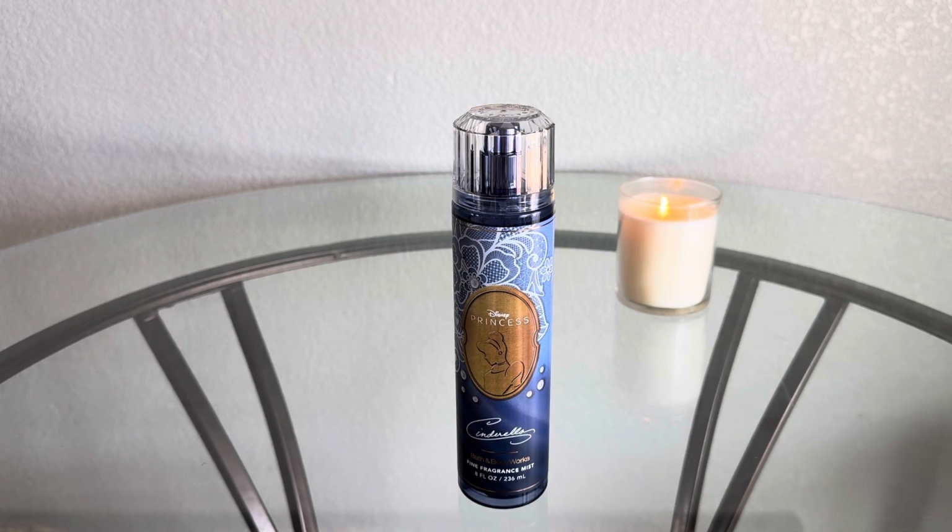And another thing I wanted to point out about all of these body mists, at least in my opinion, when I was in the store smelling them, was how light they all were. A lot of them I had to spray multiple times or try to smell the shower gel just to get a better idea of what it smelled like. I definitely could smell Cinderella, but it's definitely not a powerhouse by any means. This is very light and airy.